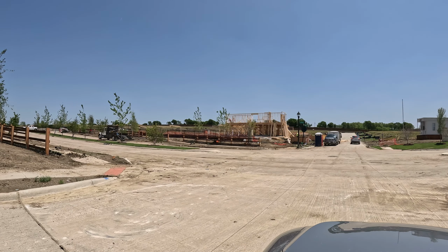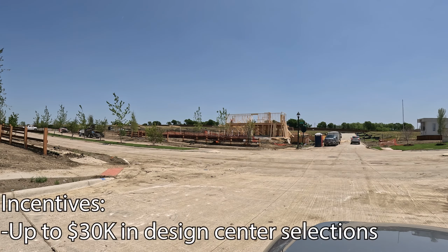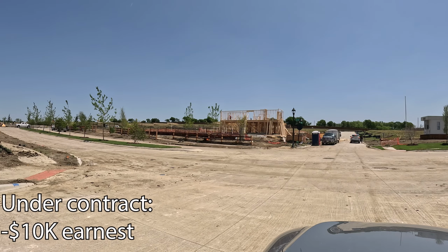Right now for Union Main, their incentives, they're doing up to 30K in design center selections and no other incentives right now. To go under contract with them, it is $10,000 earnest, and then they had no info on their design center and what they were doing for that right now.